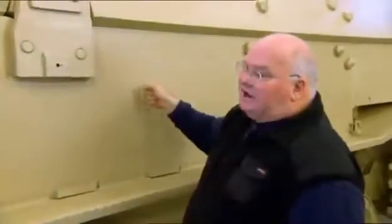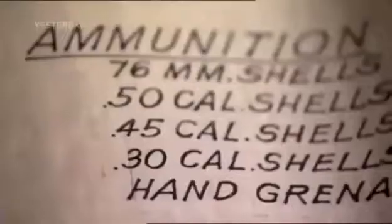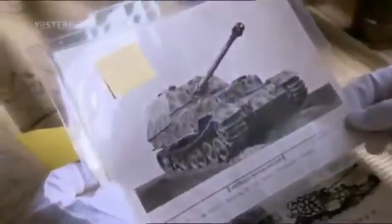Armor-wise, this really is a beast. On paper, she was a work of art. But the Ferdinand hadn't been tested in battle. She was riddled with crippling design flaws. At the Battle of Kursk, the Germans would learn their tank destroyer was almost a sitting duck.